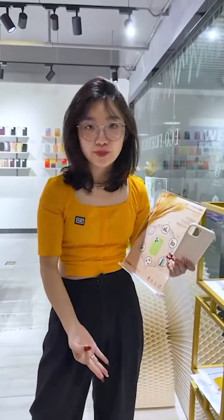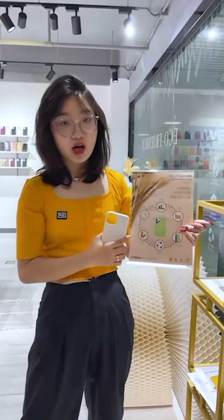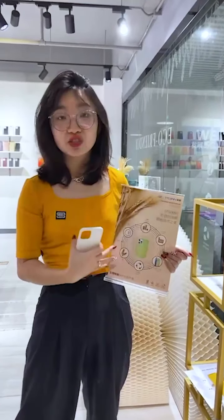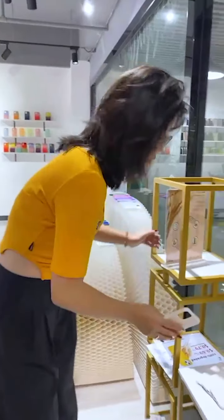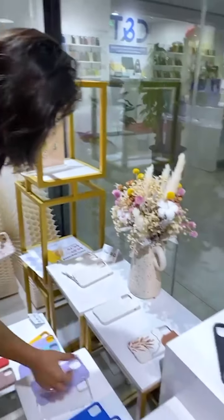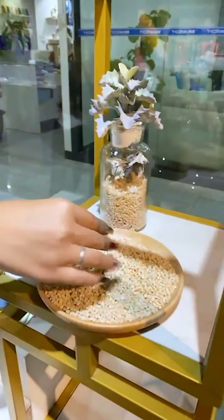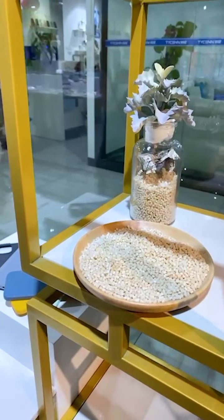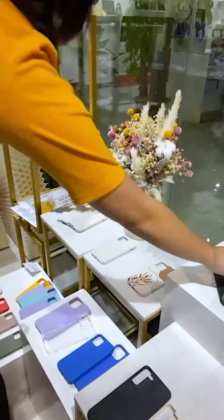Most of them maybe can only provide semi-biodegradable or just 50%, but we can provide nearly 100%. That means fully biodegradable, and we can provide a very professional certification to prove our material. And our raw material is plant fiber, here are the raw materials. We are showing them in our exhibition room because we want our visitors to see what it really looks like.